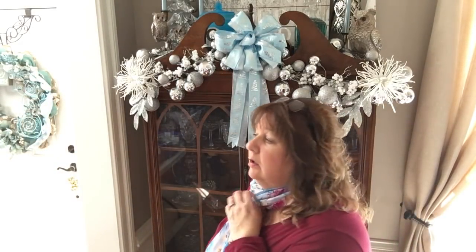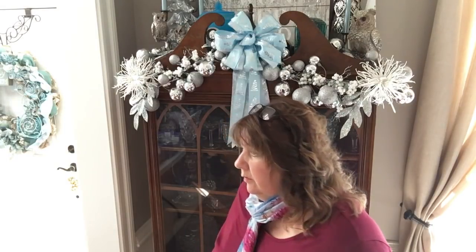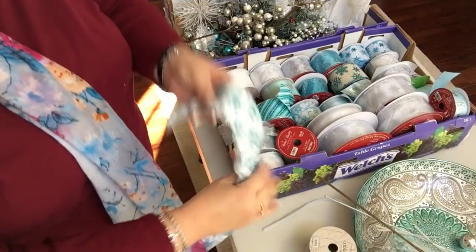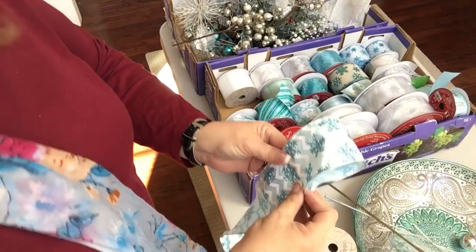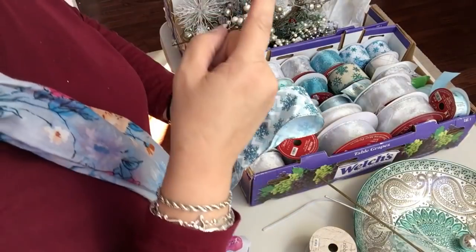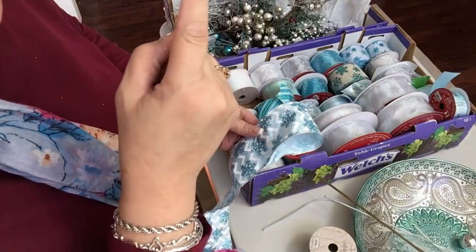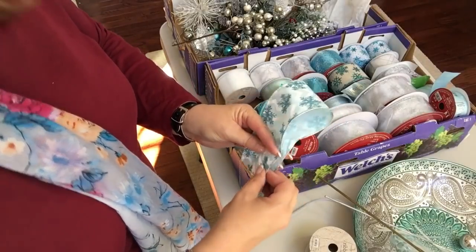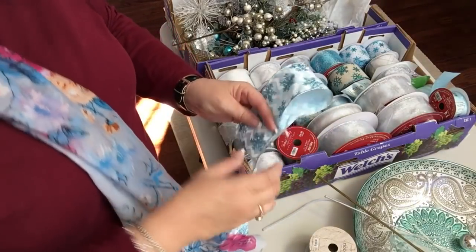I think so. All right, now I'm going to go over there and work with the secretary a little bit. And okay, I'm back, and I decided I wanted to make a bow, just a tiered bow to go up on the finial, right in the middle of the secretary's garland. So I'm just going to make a tiered bow, like I say, just with one ribbon.